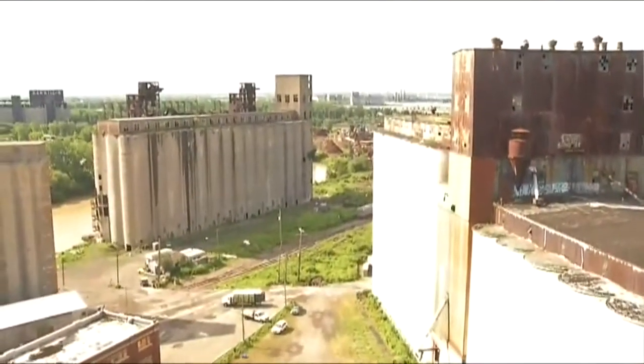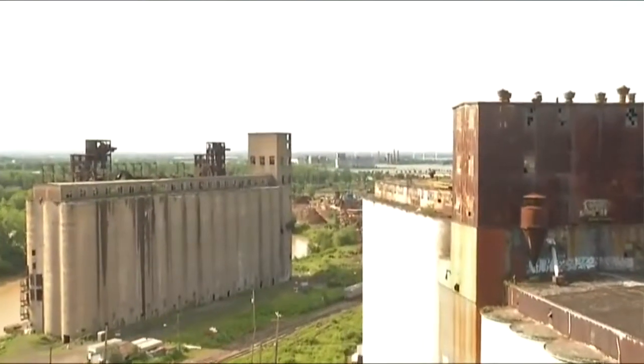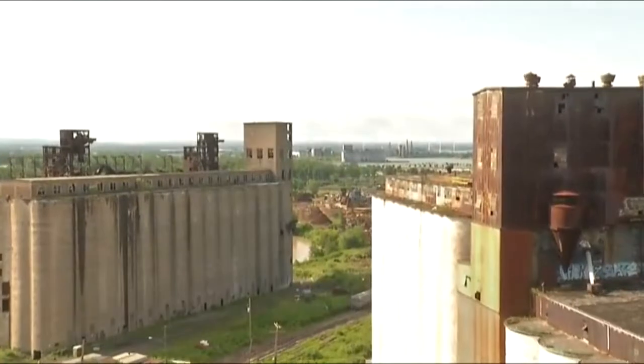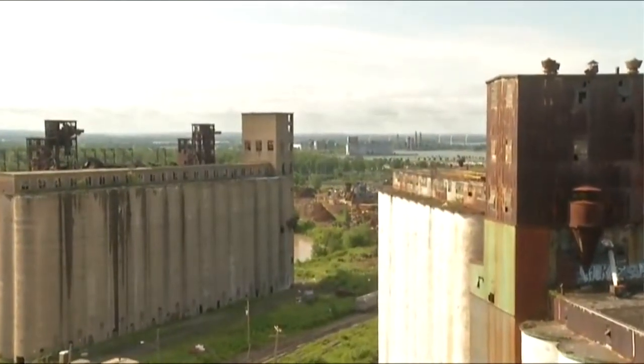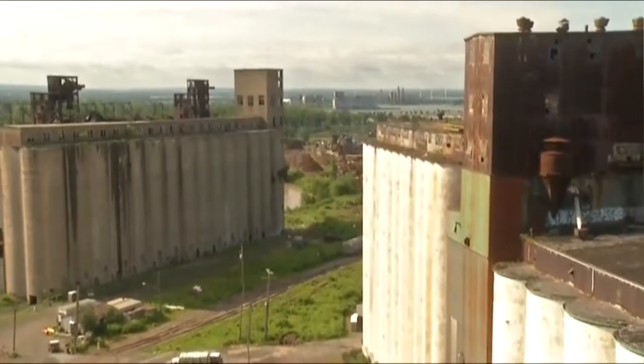So tell me a little bit about what people see when they come up this high. So when you're up here at the top of Silo City, right now we're looking south along the Buffalo River. You can see some of the other grain elevators at Silo City right in front of us. Beneath us, that's the white American elevator. In the distance is Marine A. Looking off, you can see the shores of Lake Erie.